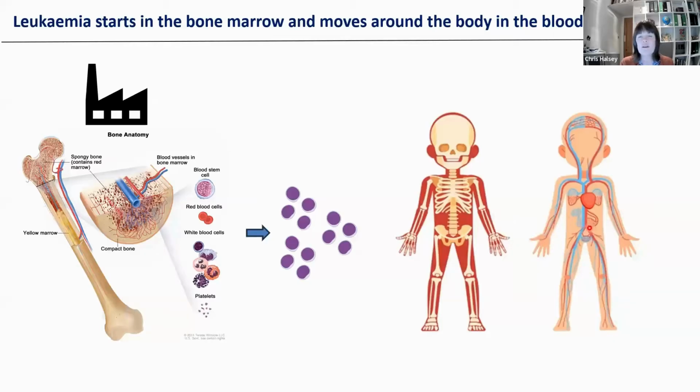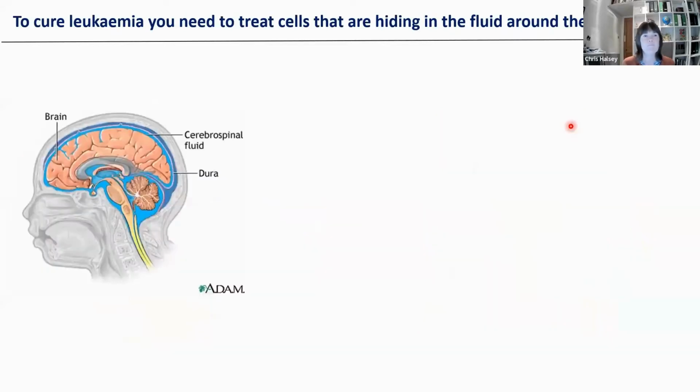And similarly, we know if we look by scanning and things that quite often when a child presents with leukemia, they can have leukemia in their kidneys and in their liver and in their spleen, and also in their brain. And that is the focus of the topic today.